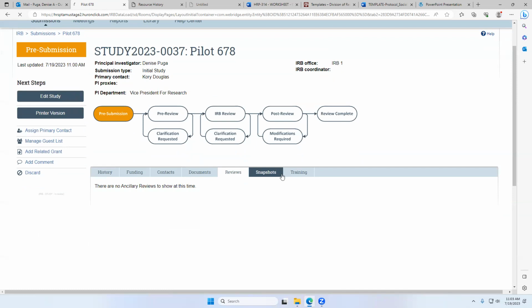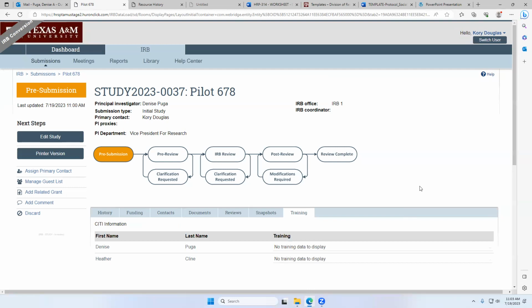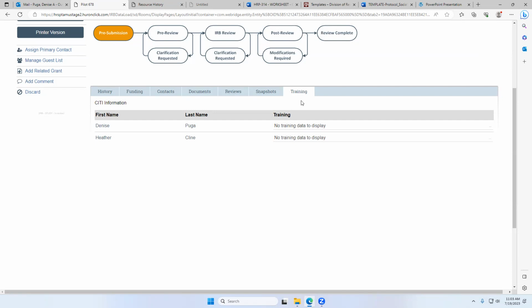Snapshots. Periodically, once your application is approved, Huron will take a picture of your protocol. That's just for good record keeping. It systematically takes the protocol so you can always reference what it looked like at that moment in time. Then there's a training tab, where you can find the city training information for your participants. It's currently not loaded yet, but it will be when Huron goes live. You'll be able to tell if the people you've added have completed their city training or not.